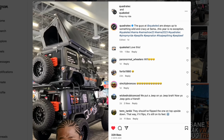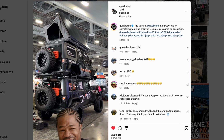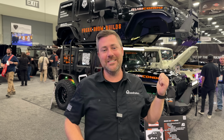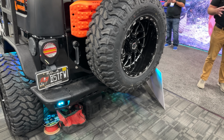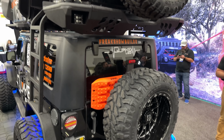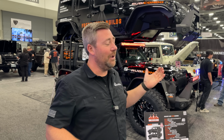I love that Quake LED has fun with their builds, it stops you in your tracks. How can you not stop and check this thing out? And yes, it is actually drivable. They showed me video of them driving this thing into the show, going down the street with the Jeep on top here. So, I mean, you could. I'm not saying you should, but you could go out and wheel this thing.